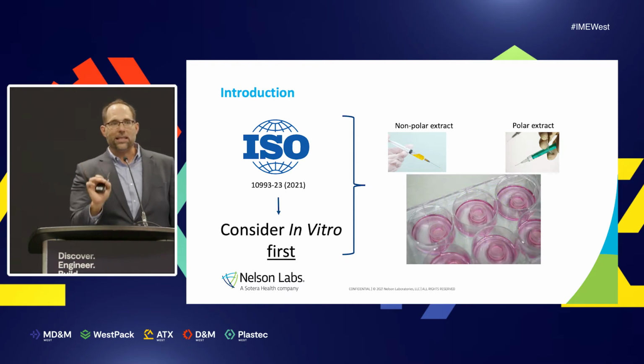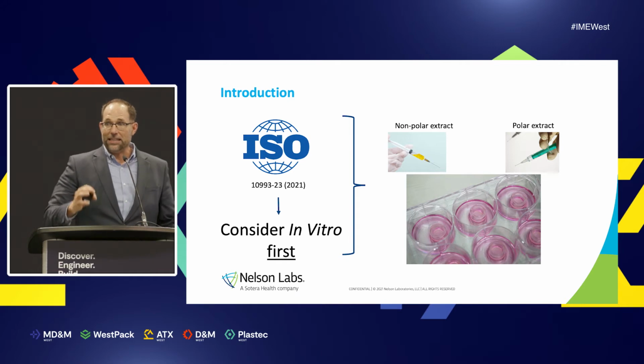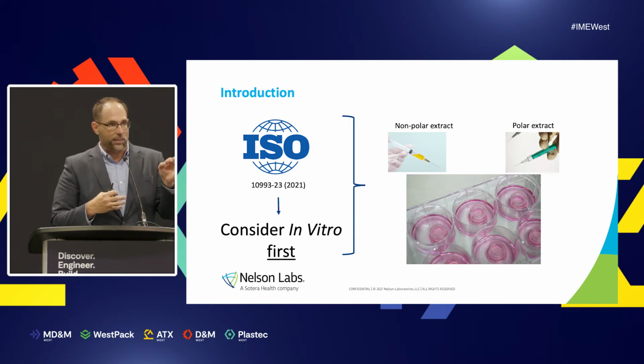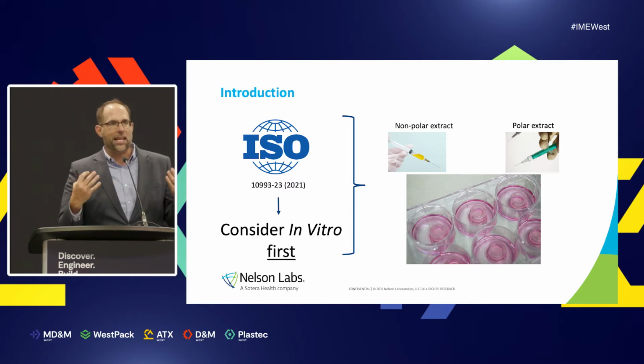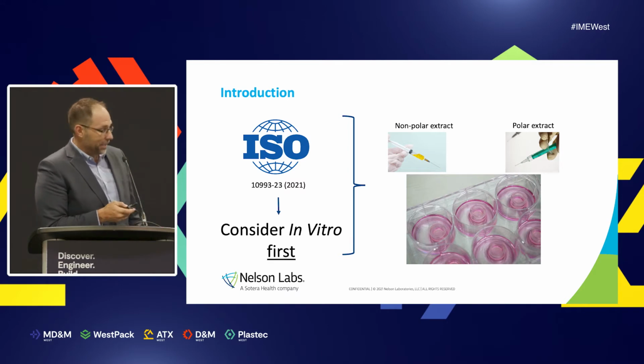Now we've replaced the rabbits with reconstructed human epidermis. It's actually human skin from stem cells that we've grown up into little dishes. These skins are almost exactly like your skin. They mimic it pretty much exactly. They're actually a little looser. They miss some of the connective tissue, so they're more sensitive than our skin. But the concept is the same.